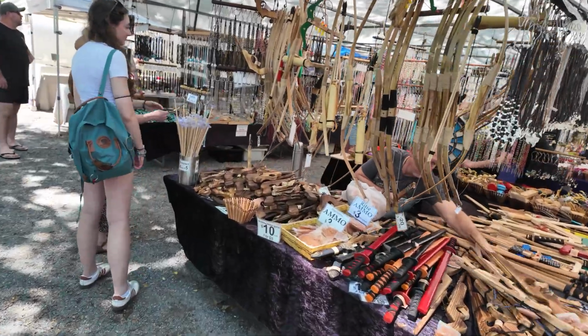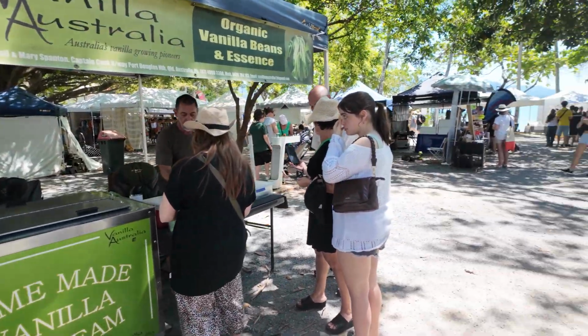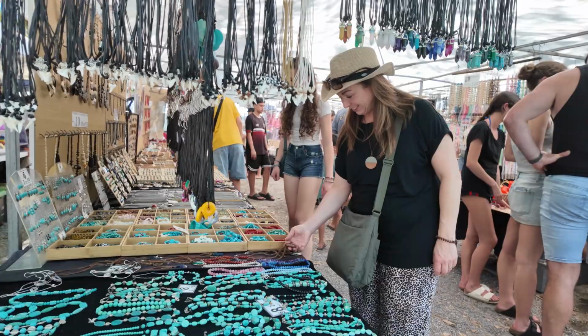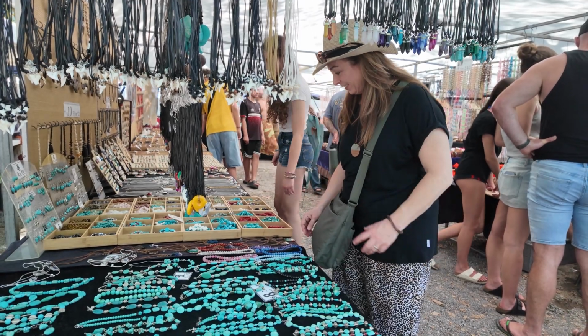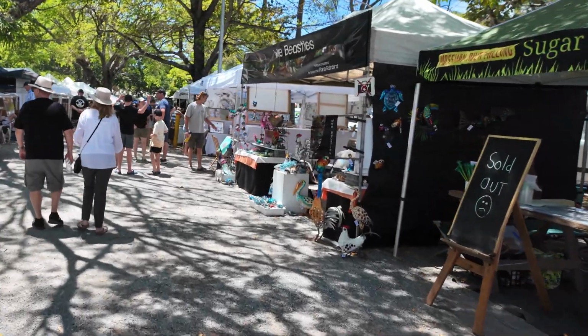This is more of a traditional markets than the night markets in Cairns. It's got all the arts and crafts and food and fresh produce. It's got jewellery, clothing. It's got cane juice, but the cane juice is all out. We were hoping to come here and have some fresh cane juice, but we were a little late in the morning. It's sold out already.